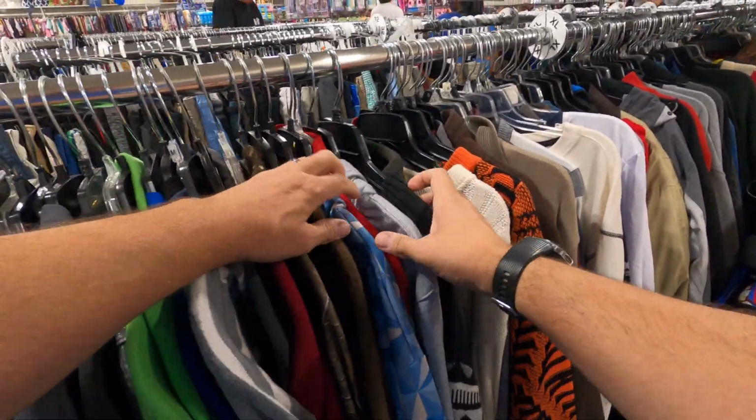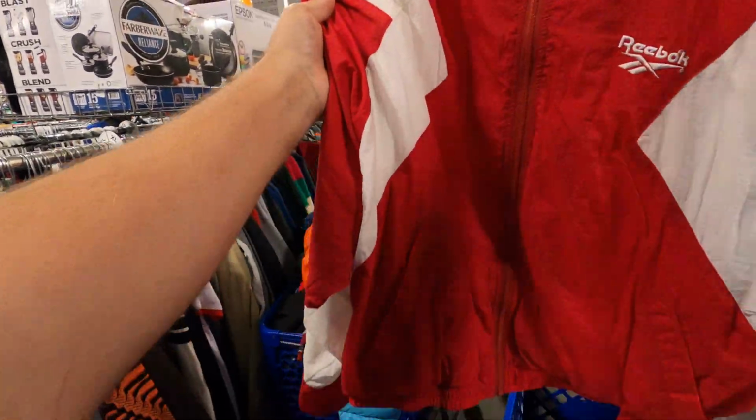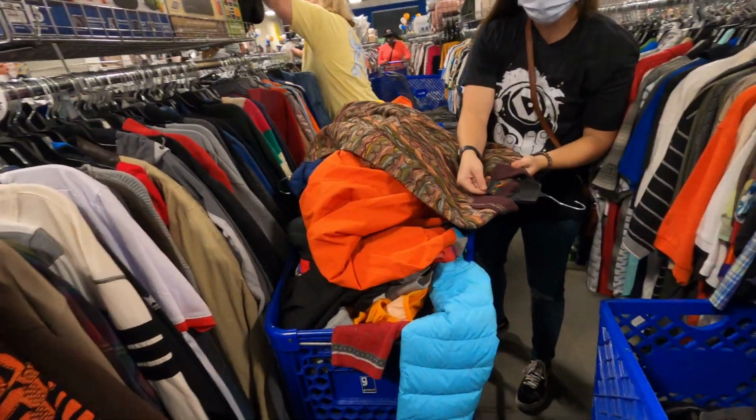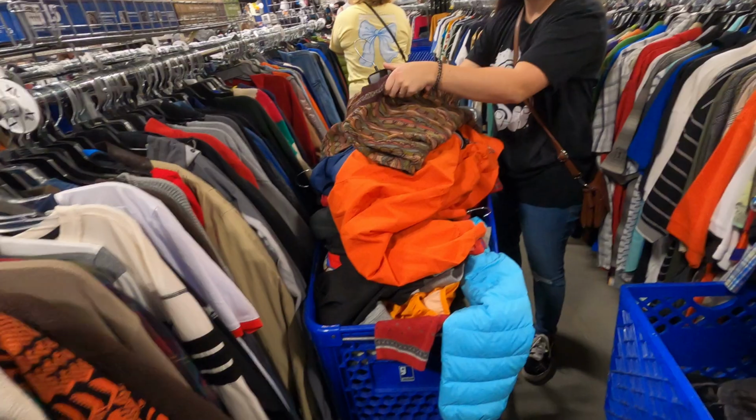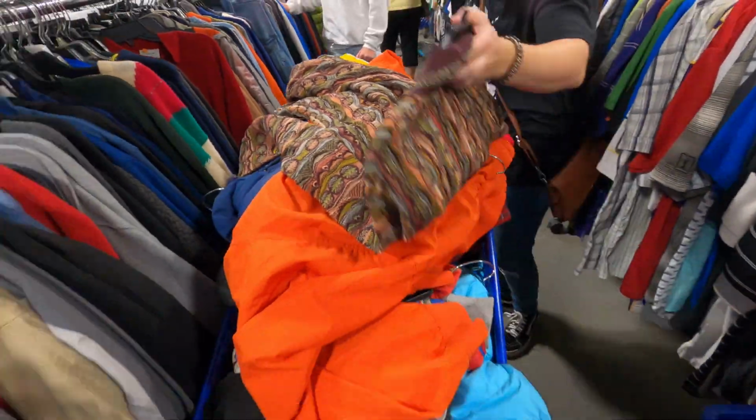They've definitely been sending stuff over here. Coogee. Is it really? Yes. No way. Yeah, look at that. That is fantastic. Oh my God. Haley just found a Coogee. I'm like shaking. That's fantastic.